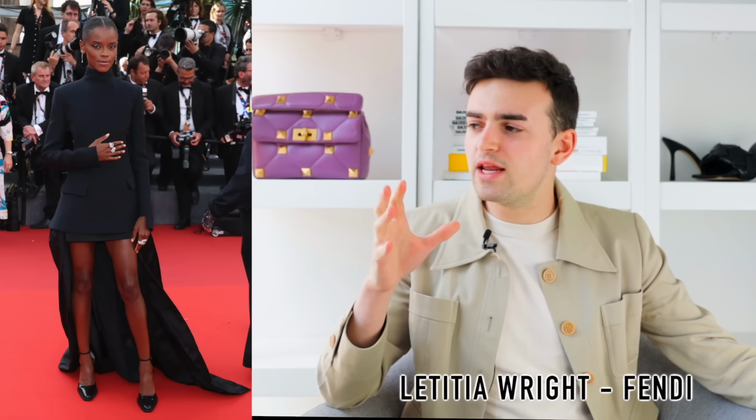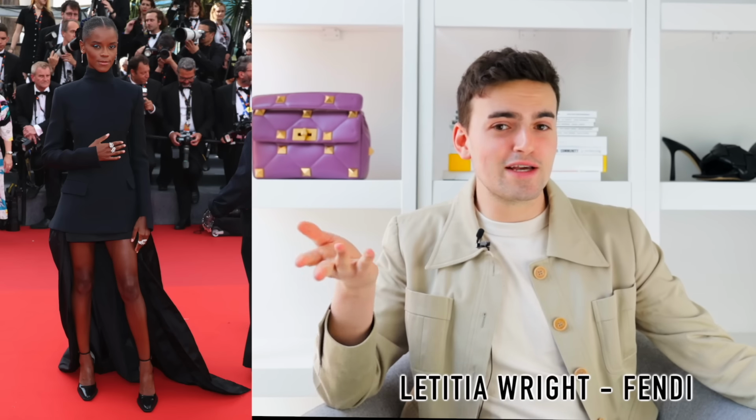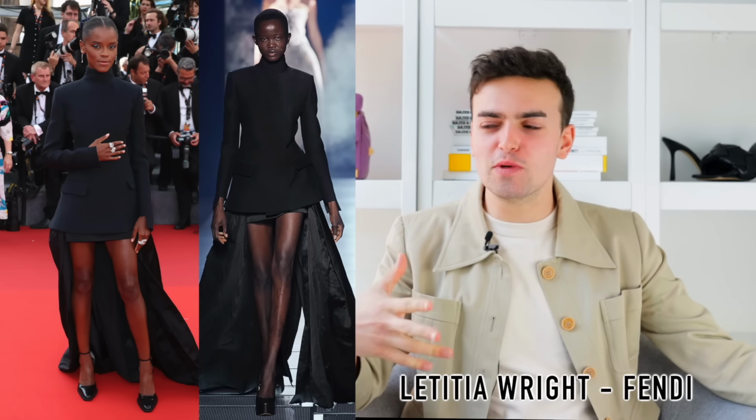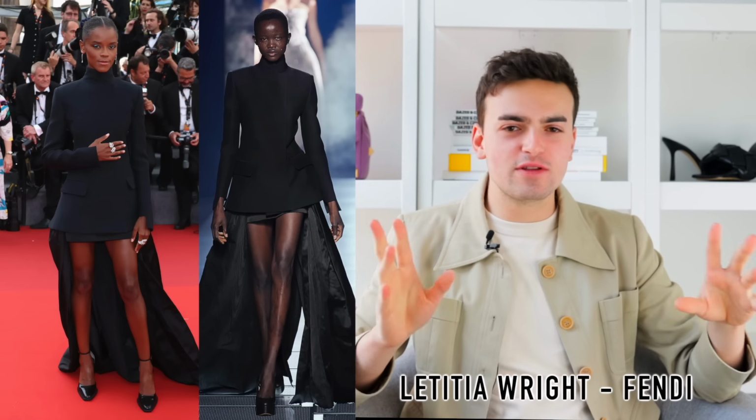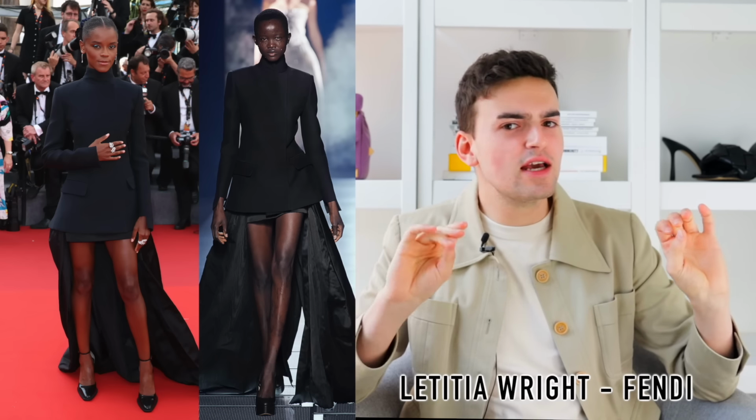Next up, we have Letitia Wright, and she is wearing Fendi Haute Couture as well. Now, this, again, is from spring 2022. Honestly, I like this better than the runway, too. I think whoever's doing the tailoring, the fittings for these red carpets, they know what they're doing. Thank you. Appreciate it. Love it. Wonderful.